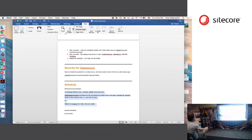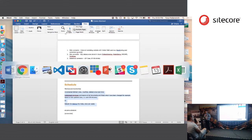Просто хотел рассказать по поводу этих разных видов рефреша, но это, наверное, не тот вопрос: инкрементальный, full, rebuild, тот, который мы делаем. Угу. Еще вопрос?